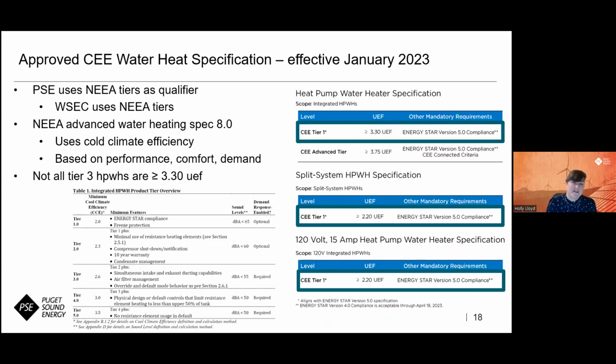Okay, so this is just a similar slide for heat pump water heaters. We use NEEA tiers as the qualifier because it has a better evaluation of the cold climate that we live in. Washington State Energy Codes uses the NEEA tiers, and so we felt it was important to balance that with what the codes are.